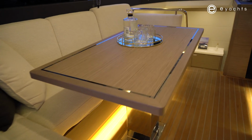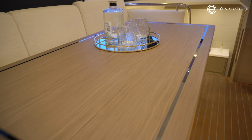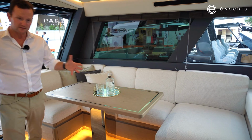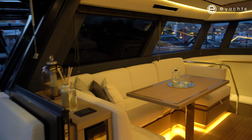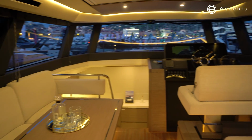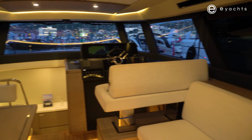You see a lot of the detail that the Italians love to add. You know, the stainless infill here into the timber tabletops really just breaks up the standard and what's traditionally a boring old table. Obviously we've got nice sturdy timber table bases, which matches the exterior.